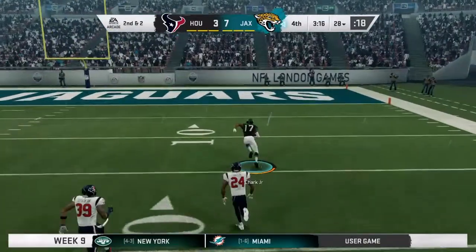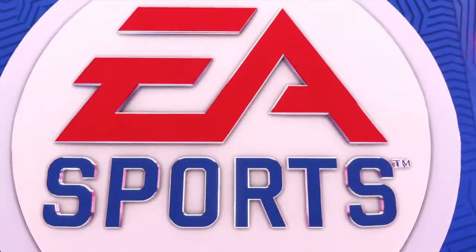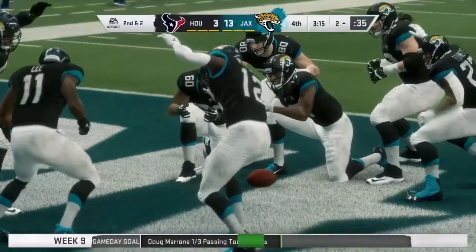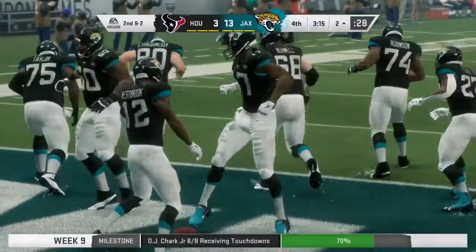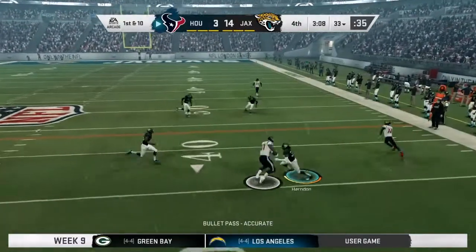It's caught inside the 25. Touchdown, Jaguars. DJ Chark, his 6th touchdown of the season. And the Jaguars are able to widen their lead. And that one needed a little time to develop because right now, they have their eye on victory, and leading here in the fourth.